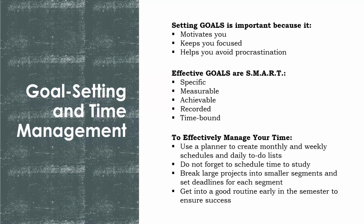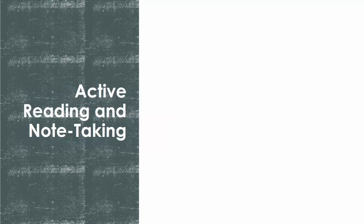To effectively manage your time, it's important that you use a planner to create a monthly and weekly schedule and a daily to-do list. Do not forget to schedule time to study. Break larger projects into small segments and set deadlines for each of the segments. Get into a good study routine early in the semester to ensure your success.